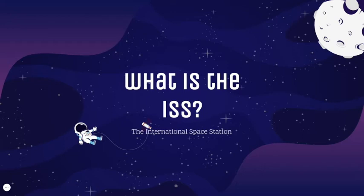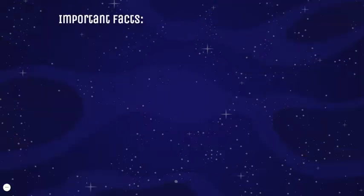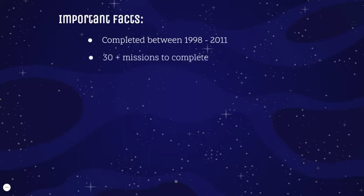Hey guys, so a student asked, what is the International Space Station and why is it so important? The short answer is that the ISS is a multi-nation construction project that's the largest single structure humans ever put into space. Its main construction was completed between 1998 and 2011, taking more than 30 missions to assemble, although the station continually evolves to include new missions and experiments.